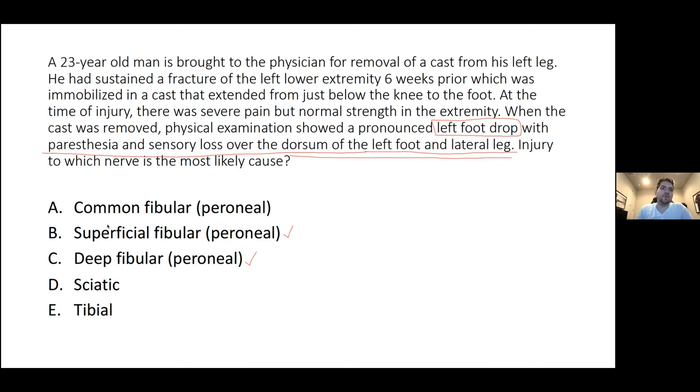Well, you have to find the branch point, and they both come off of the common fibula. Right at the head of the fibula, at the knee, the common fibula comes around the outside of the fibula and then branches into the superficial and deep fibula. So the point here is, don't jump the gun and see left foot drop and say, oh, it's deep fibula, because also look at that sensory innervation. So you have to go up to the branch point. If both nerves are affected, you caught them where they are. The most likely consequence is you caught them before they branch.